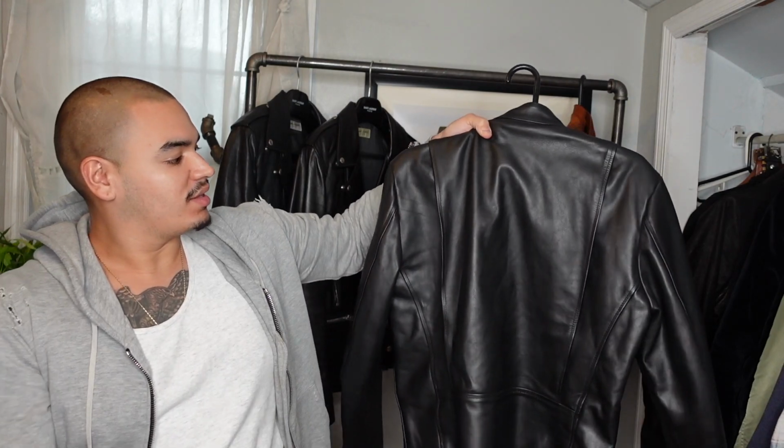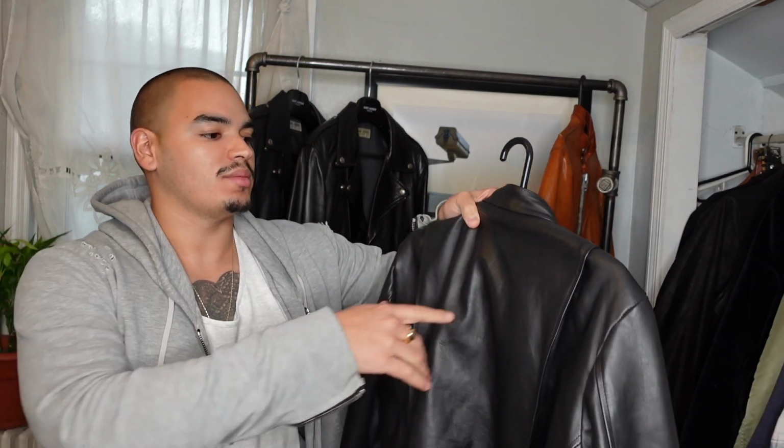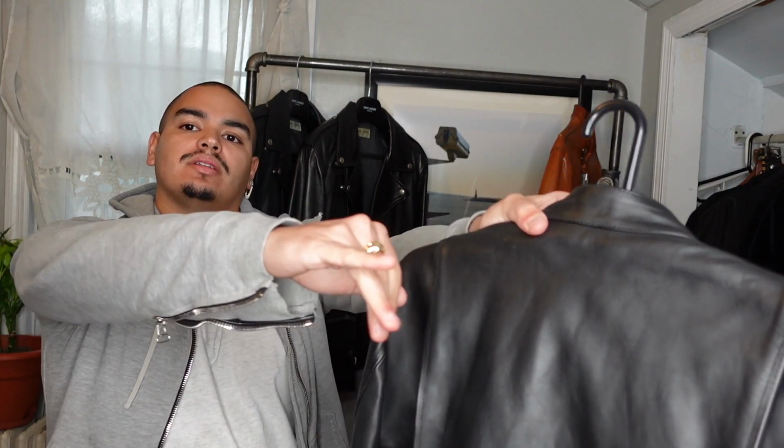And the way I designed it, I did the vents in the back so that it's a little bit easier when you're moving. If you're in the car and you have your jacket on, sometimes the back of some biker jackets is one piece, and if it's a thick leather, it's kind of hard to move around. So the vents help so that you can move around and not feel as constricted in the jacket.